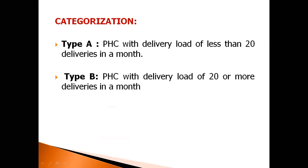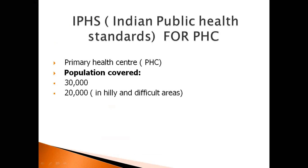So are you clear with the primary health center? Yes? Yes, ma'am. No question. Have you seen a primary health center, or have you visited any? Yes, I think you must have visited. Maybe you might. We have so many primary health centers.